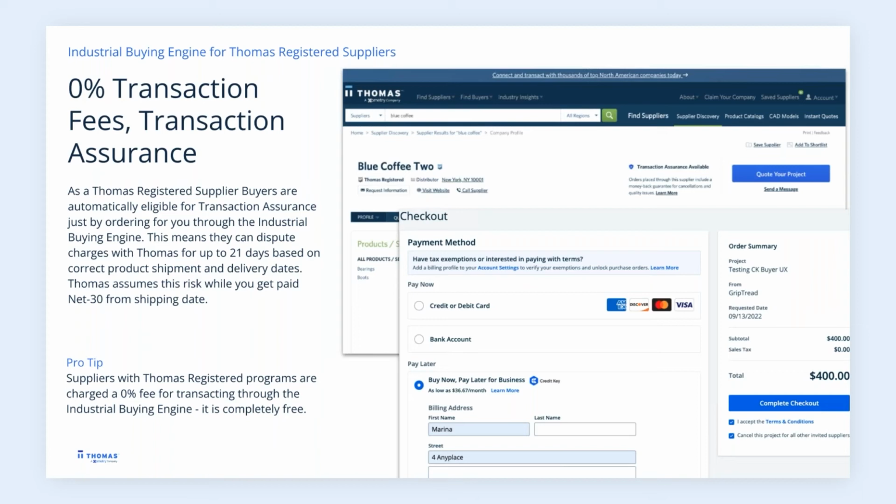So again, Thomas takes on this risk and burden here by providing this transaction assurance as you onboard new suppliers or work with folks here through transactions in the Industrial Buying Engine. So again, by taking this step forward into the Thomas Registered Program, your Industrial Buying Engine transactions now become free. They are 0%, so no fee here inside of this program.